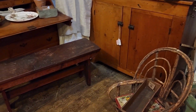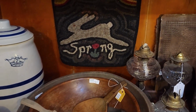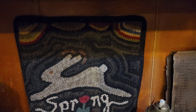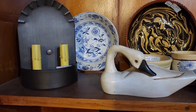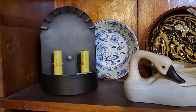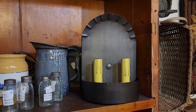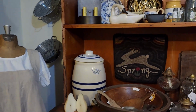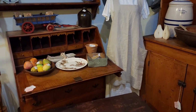Fun little bench there that I just brought in. And then another lovely little hooked rug. Spring with the bunny. It's so cute. I know somebody had asked about our sconces, and these are brand new. These have never been used. These are from Irvin's, and there is a pair of them here. But like I said, those are brand new. It's a double light. My understanding from Irvin's is they are handmade by Amish, I believe, in Pennsylvania.